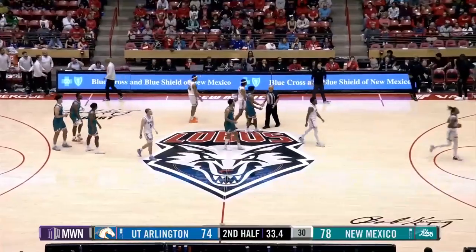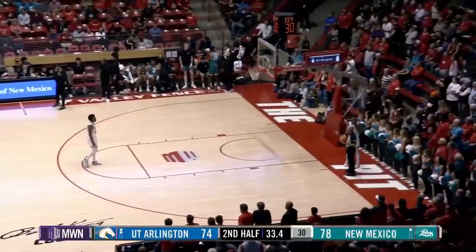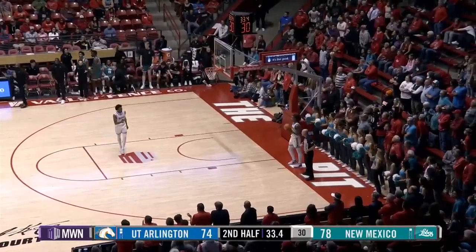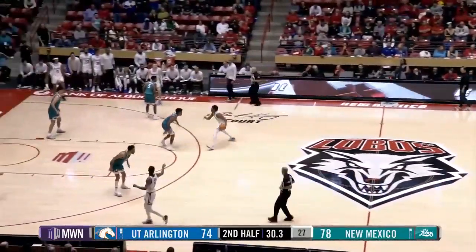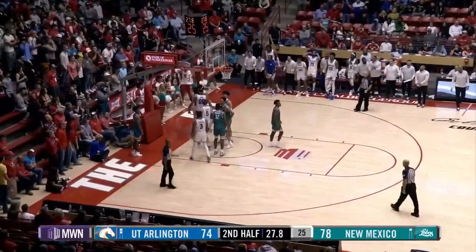Plenty of time here. UT Arlington has to take it the length of the court. 33 seconds left. 3 seconds separating shot clock and game clock. Williams will let it roll to nearly center court. Picks it up there. It's going to work on Dent down the left rail. Leans in on Dent. Scores, and a chance for an and one.